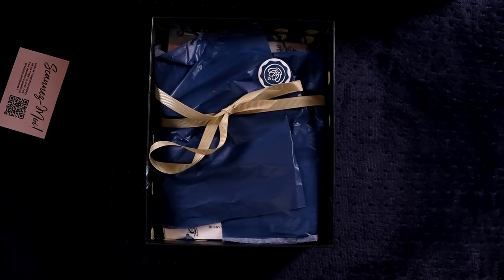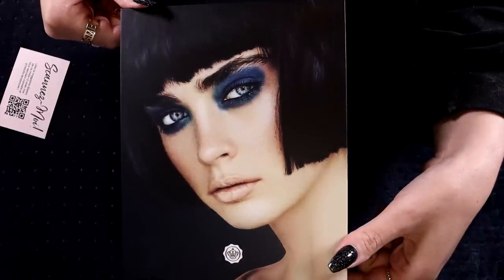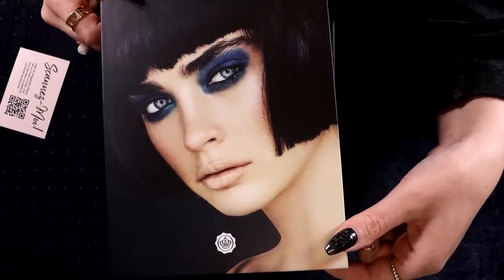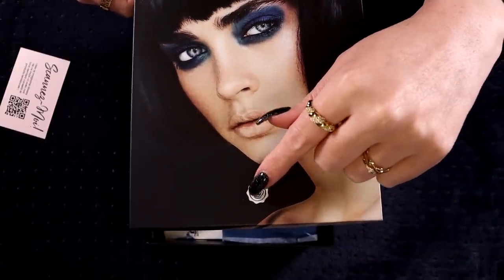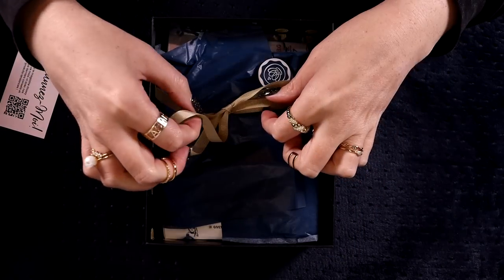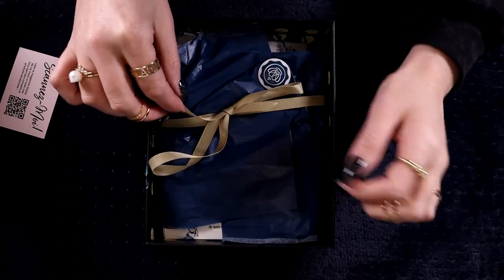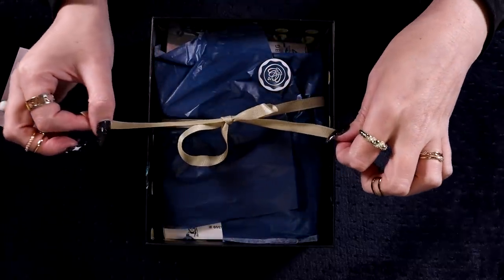And I really like this box. It's really pretty. We have this gorgeous girl on the front, and it's very like October, very, I feel like the little glossy box thing is a moon in the distance. So it's the logo, but it goes well. So that's quite cute. And then we have a royal blue tissue paper with a gold ribbon. So it's very October-y.